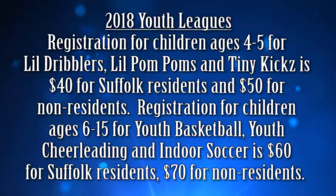Now, for our younger age group, which is 4 to 5, that is $40 for Suffolk residents. Okay. And for Suffolk non-residents, it would be $50. And you have to pay online by credit card. Got it. But you can pay on site with a money order or a cashier's check. We do not accept cash or credit card on site.